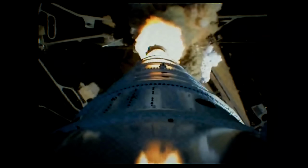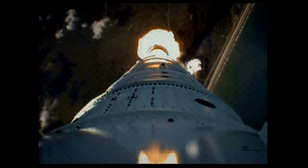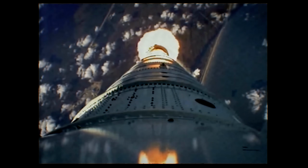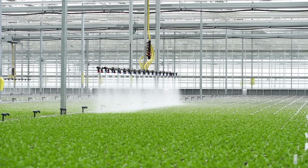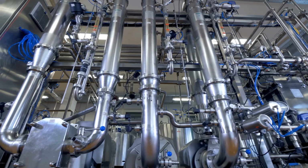While initial populations may remain small, pretty soon the cost of shipping water, food, and oxygen from the Earth to the moon will exceed the cost of simply extracting water from below the moon's surface and using it to grow food, produce breathable air, and even manufacture rocket fuel all on site.